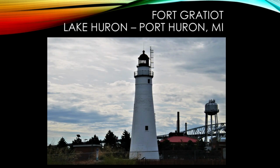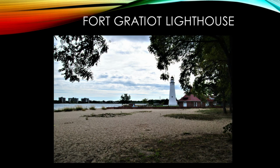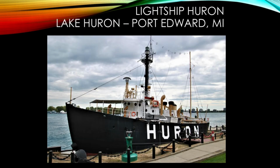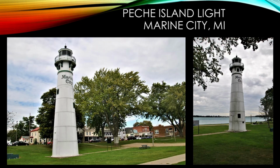Built in 1829, it's the oldest lighthouse still standing in Michigan, and it continues to work a busy shipping lane where the St. Clair River takes in what Lake Huron sends their way. Lightships were used to guide ships around areas where it wasn't practical to build a lighthouse. Lightship Huron was the last lightship to work the Great Lakes, retiring from service in 1970.